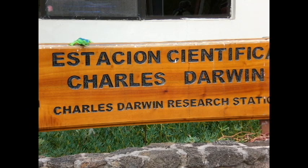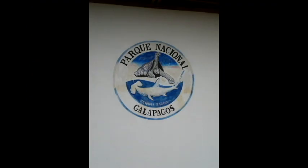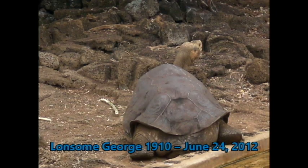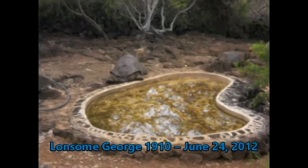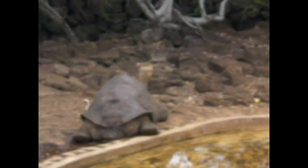Santa Cruz Island is a very interesting island. It is the most populated island of the Galapagos, and it has the Darwin Educational Center and the preserve for the Galapagos tortoise. When we were there, we were able to see Lonesome George, who they estimated was over 100 years old. He was originally from the island of Pinta, and he was the last of his kind. He never made it. Lonesome George died in June of 2012. Lonesome George.